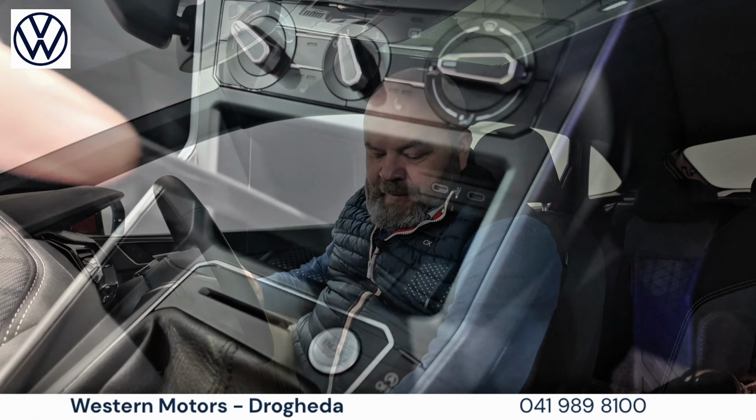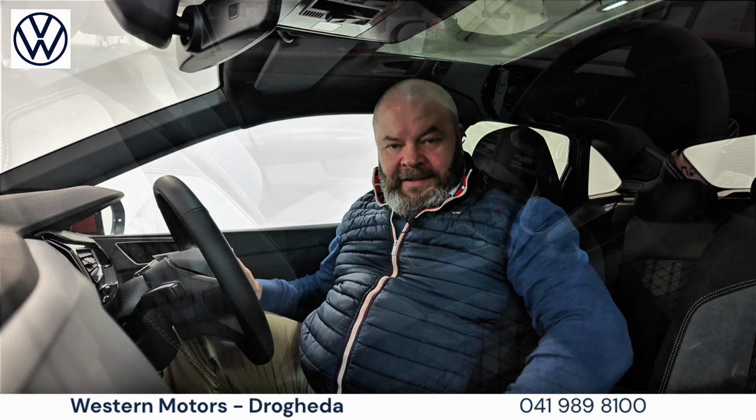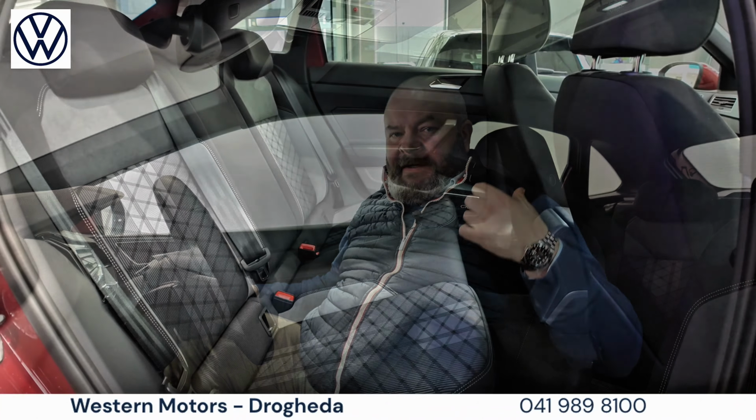Now moving on to just some of the practicalities of the car. We get nice touches down here, like we have a really big phone pad down here. This is a wireless phone charging pad in this car. We get coffee cup holders. The door bins are really good and big. There's a lot of space in the back too. We'll jump in there in a second.